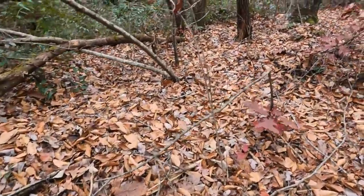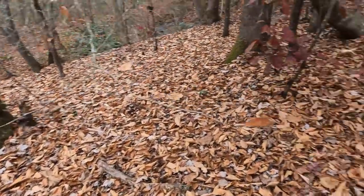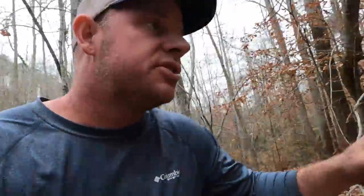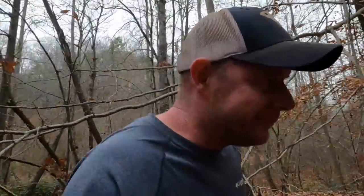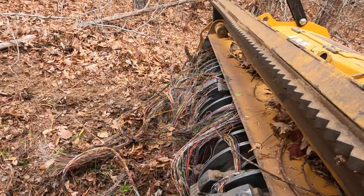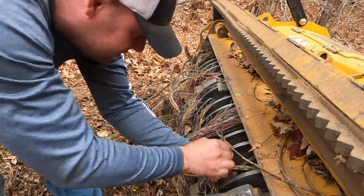Just checking my area. I mean, usually I'll do a quick scan over, but you can waste a lot of time walking in the woods and looking for rocks and metal. Oh, that kind of junk went. All right, let's see if I can get this thing pulled out of here. All right, let's see what we can do. Oh my goodness.